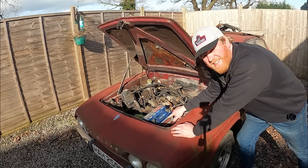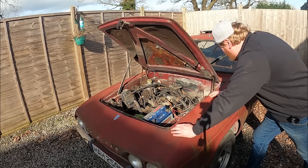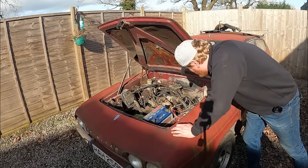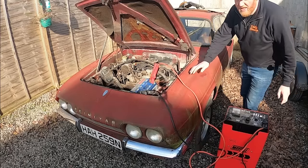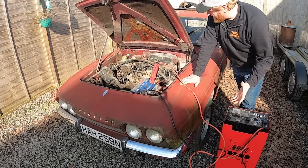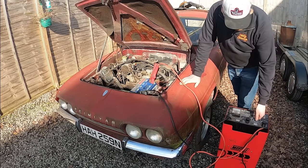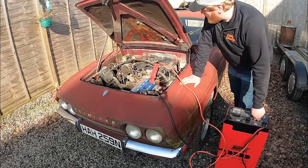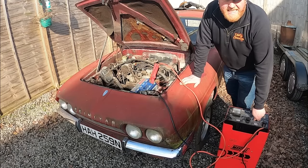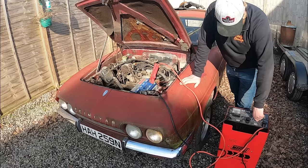Do you remember this battery? So far, so good, though. Nothing's burst into flames just yet, anyway. I was told that this ran fairly recently, so I'm quite confident to just chuck a load of juice in it and turn the key and see what happens, really. And then we'll get into fuel and air and spark and all that type of cool stuff.